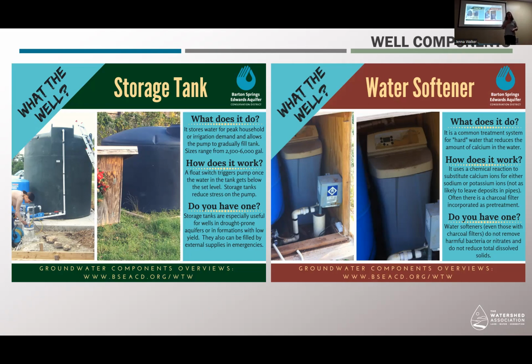Our family, previously not on a well, would generally use between 4,000 and 5,000 gallons a month. A family of 4, with a husband that likes to take a lot of showers and a wife that likes to do a lot of cooking and dishes.